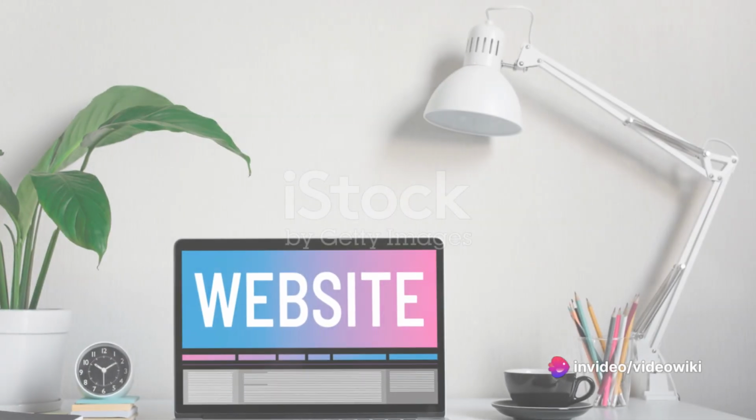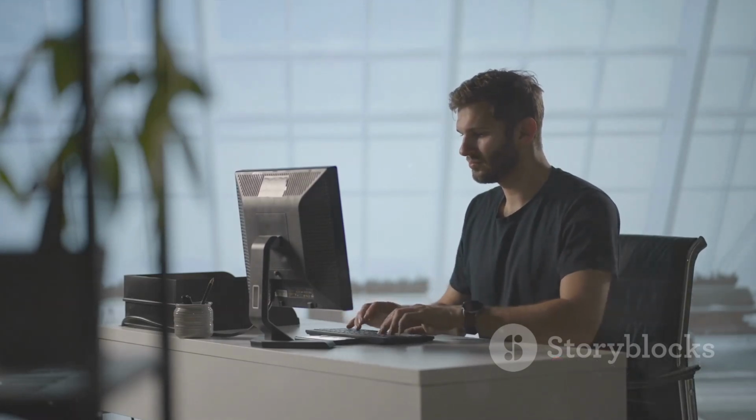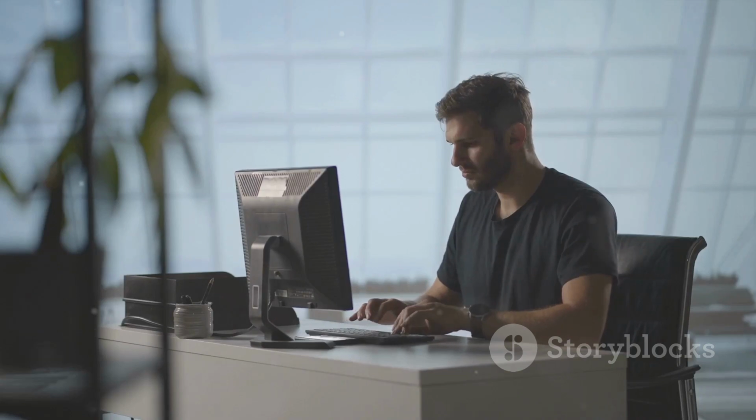Step 2. Acquire a domain name and hosting. The domain name is your website's address, while the hosting is its home. Numerous providers offer affordable options, so choose one that fits your budget and needs.